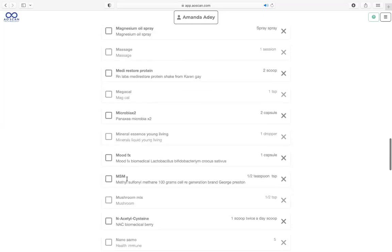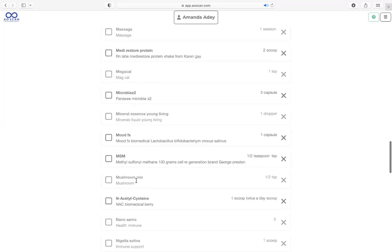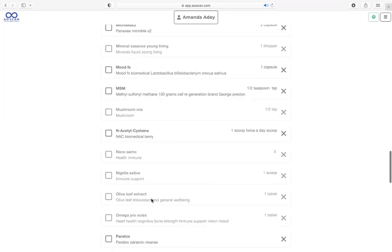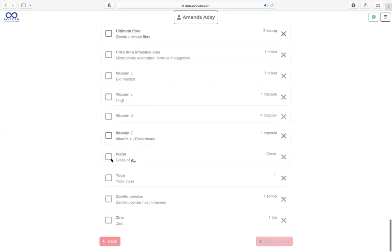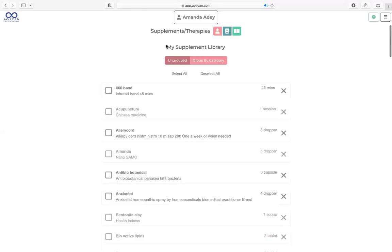See, these are all ones I've added in myself, like mushrooms and NAC and olive leaf. As I buy new things, I add them into my scanner. So if you add everything under you, then you can select any of those for any of your clients, rather than adding them into a client. On the bottom, once you click, it will say add to client, like go in and add to your husband or something. Yep. So that's the supplement library.